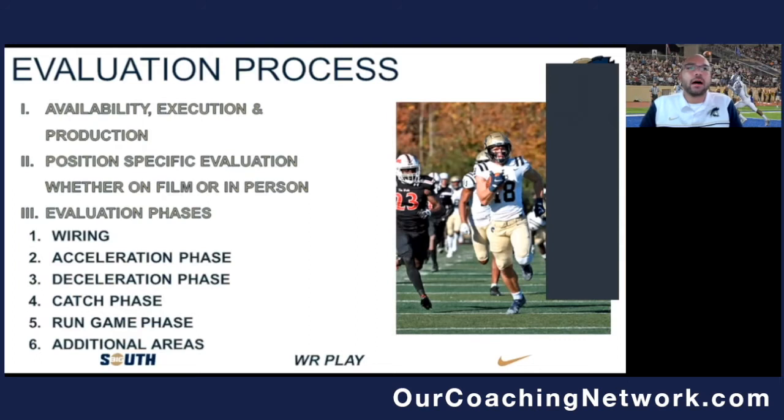So when I'm talking about my evaluation process, what I wanted to talk about tonight was how my evaluation in regards to recruiting, and my evaluation in regards to our current guys, all translates to my teach progression. I really like to mirror all those things. I think they have to go hand in hand, especially when you are trying to find guys that are better than what you have in your group currently.